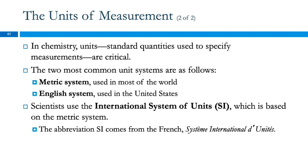There are 2 major unit systems. The metric system, which most of the world uses, and the English system, which we continue to hold on to here in the United States. The system that scientists use is the International System of Units. It is based on the metric system. There are some very subtle differences between the metric system and the SI system. I don't consider those differences to be important at all. And so as I talk about it, I will use metric system or SI system interchangeably. Really the only difference is what the base unit is. And that's just not that important if you ask me.